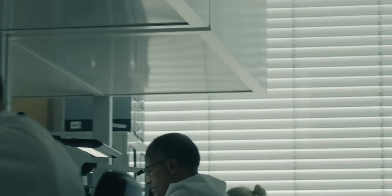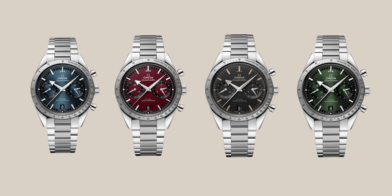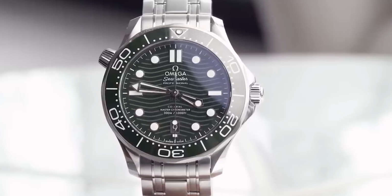So that's a couple of points. And the final point I'm going to get to is the color combos. Never before have we seen such insane, bright color combos on the Omega Speedmaster. Now the Omega Seamaster, yeah, quite a lot of people saw the green dial coming. We all knew it would come eventually, but we didn't know it would be executed this brilliantly.